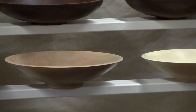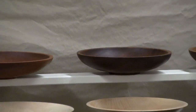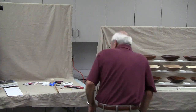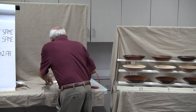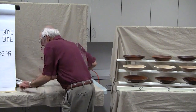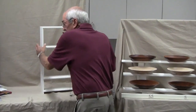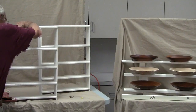Okay, let's clear the decks here, if I may. This is just like my shop. There's never enough room for everything. And we're taking a little more time than I had planned, but we're having some good questions, I think. Let's wrap it up fast here.